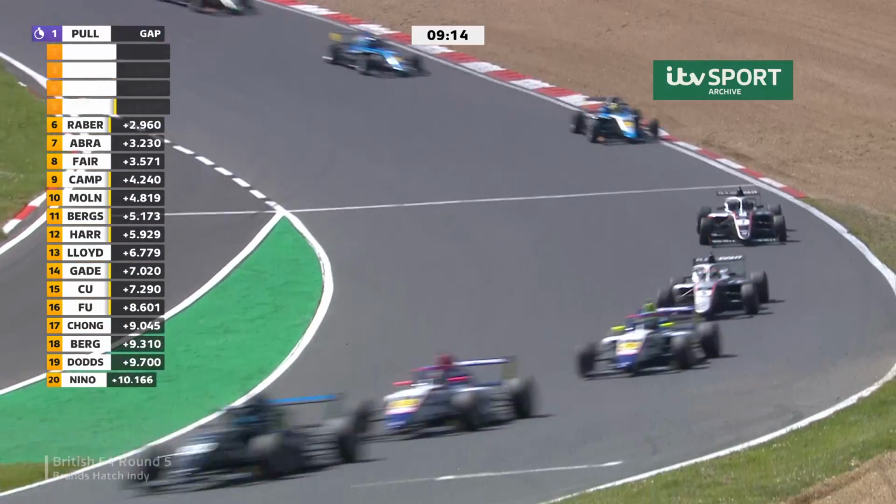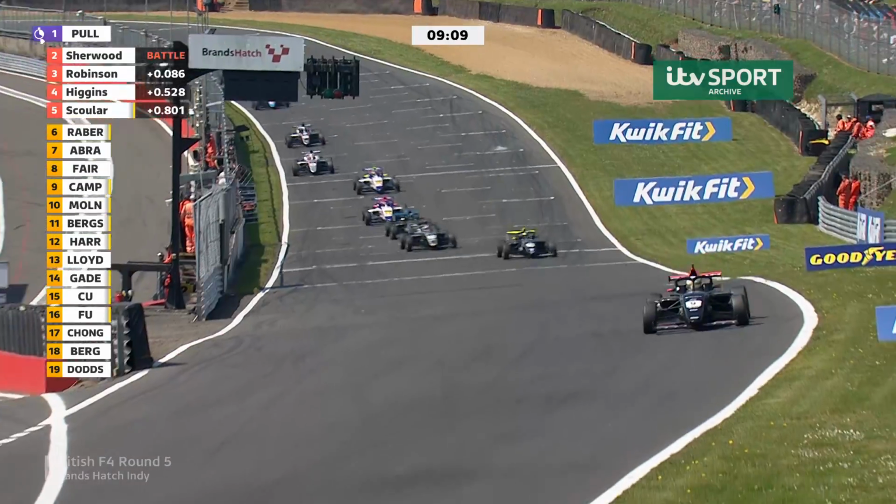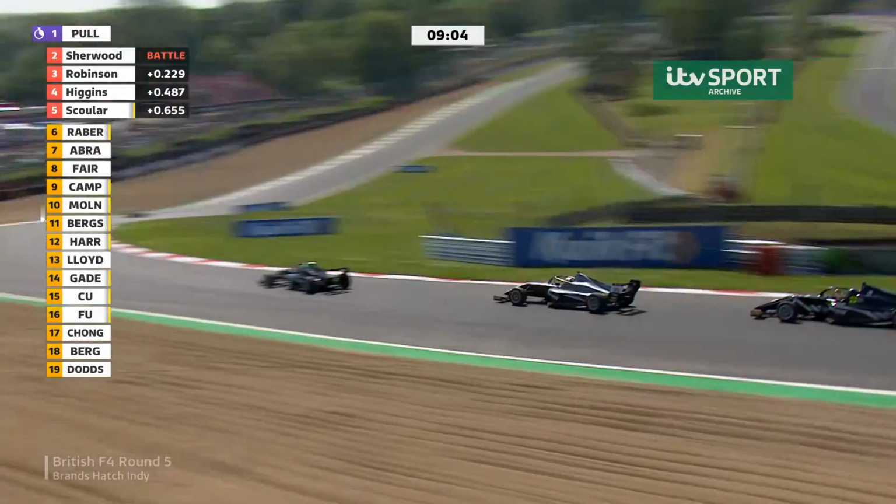In the back, the new team, Xcel Motorsport. Great to welcome them into the championship. Many years of racing a kart team in the UAE, and great to have them in this championship. But yeah, good battle on.